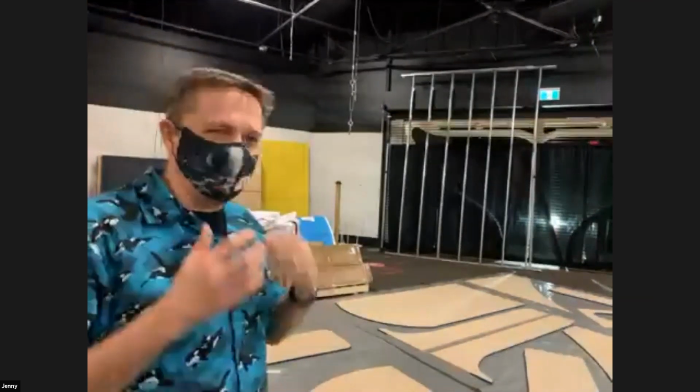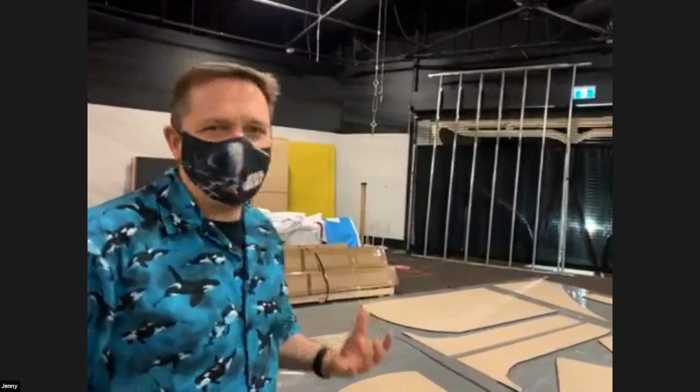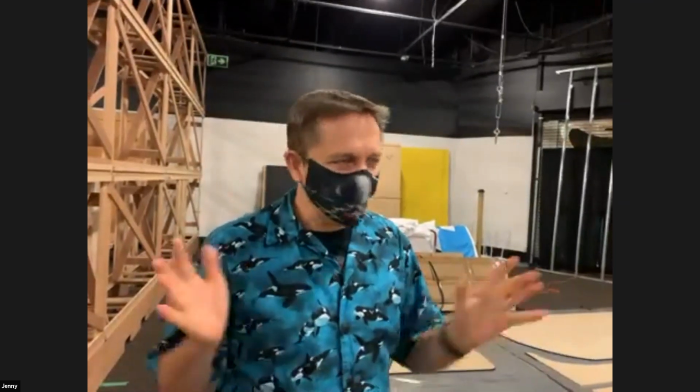So I saw the drawings and I saw the concepts, but now to see it full size, it's amazing. It's one of those things we do. Our exhibits always have a crazy entryway, like Egypt, Maya, now Orcas. It's going to be eye-catching.